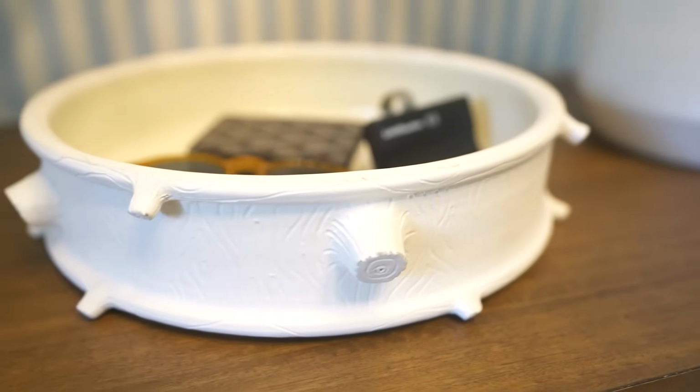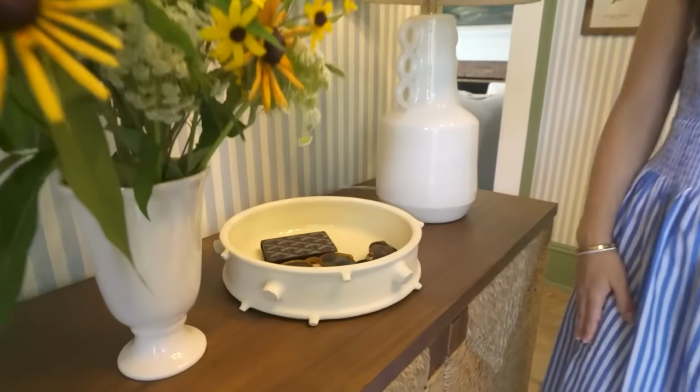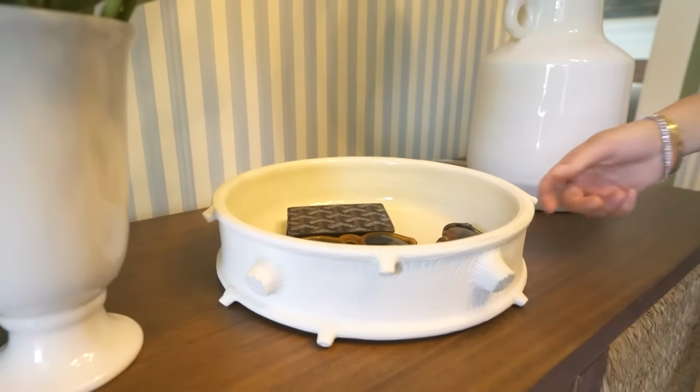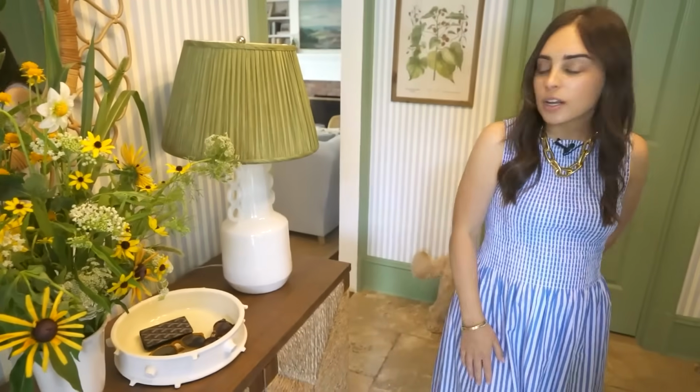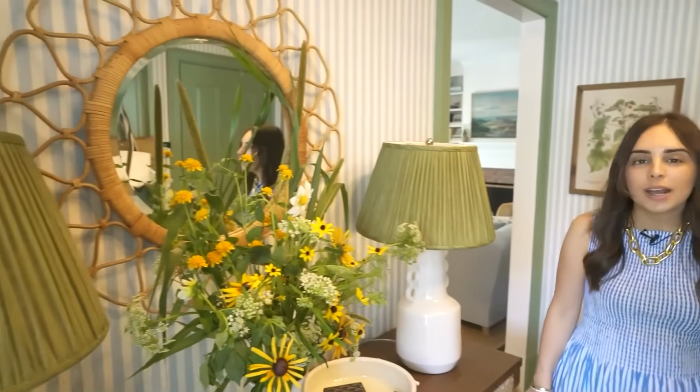I love this little catch-all. It's by Christopher Spitzmiller, and we buy almost all of our lamps for projects from him. So it's very special to me, and he's just such an incredibly talented ceramicist. And the lamp is from Serena and Lily. And again, more rattan, my favorite.